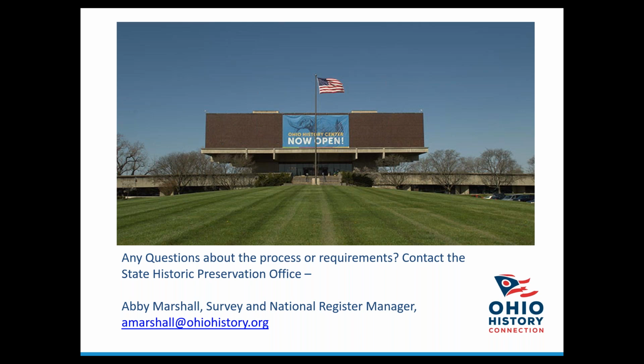And I'll just reiterate again that the National Register really doesn't, unfortunately, help save properties. If you're really looking for some type of way to prevent that demolition, you're going to have to look locally and reach out to your local government to find a way to, I don't know, potentially list it locally.